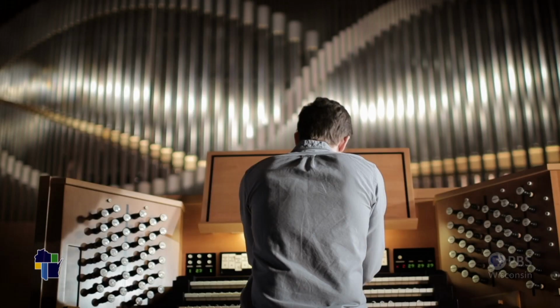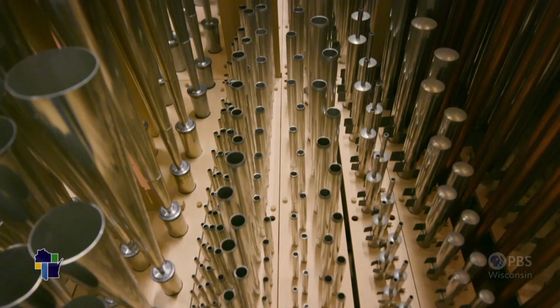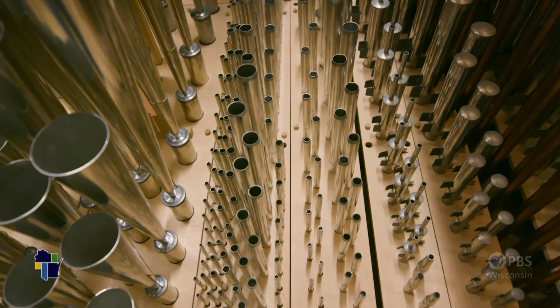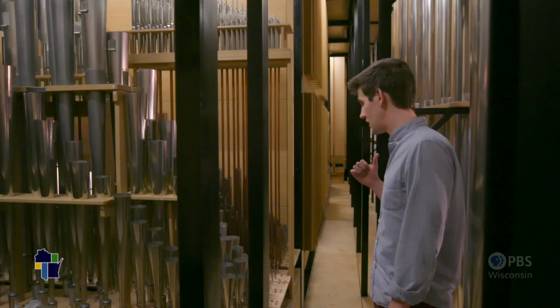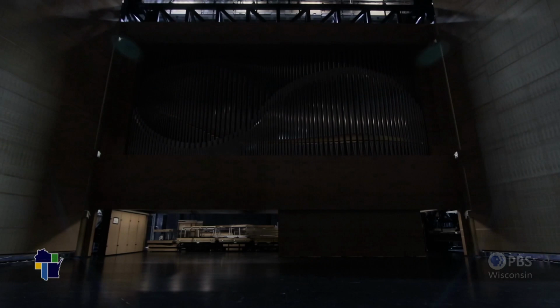Inside of the organ chamber, there are 4,040 pipes. And the reason that there are so many is that per each individual stop or sound on the organ, there is a pipe for each note of the keyboard or pedal board. They all reside in this movable chamber, and the whole thing weighs 174 tons. It is believed to be the largest movable object in any theater in the world.